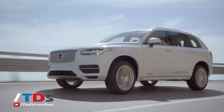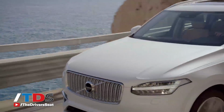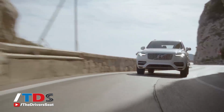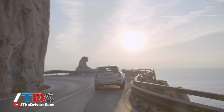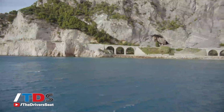Okay, starting price about $49,000 for the base model and $55,000 for the one we're driving here, which is known as the Inscription. The base model is known as Momentum. And hopefully that's what Volvo is going to get with this vehicle, is a lot of momentum, because they certainly need it. Their sales are really down.